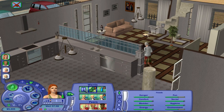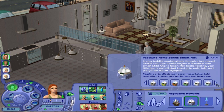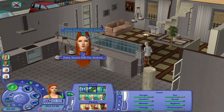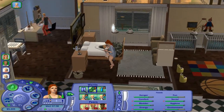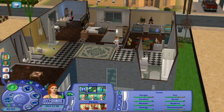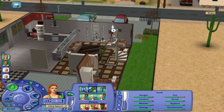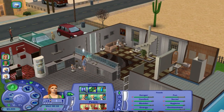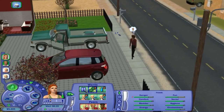Okay, he needs to go to work now. His fun isn't up all the way, but it's okay. He has to go to work. Alright, so we'll get them smart milk. I mean, she's in platinum, so that'll be ideal. We'll lock in some ones that she has about her boys. Okay, come on. Perry, you need to be at work. Hurry, please.